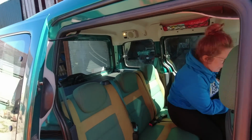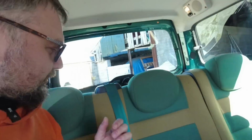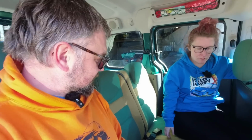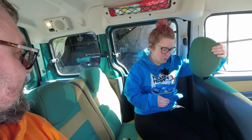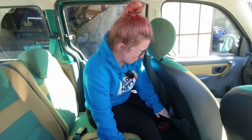Now the beauty of the Berlingo is she's not wiped down, but she's pretty damn close. I'm going to have to lift that up. There we go. She's pretty damn close to being wiped down in here. As I mentioned, we've had kids in here, we've had dogs in here, we've had incidents with said dogs. And she's just wiped down perfectly well, hasn't she? Yeah. You can hoover her out in no time at all. She's just very, very, very practical.